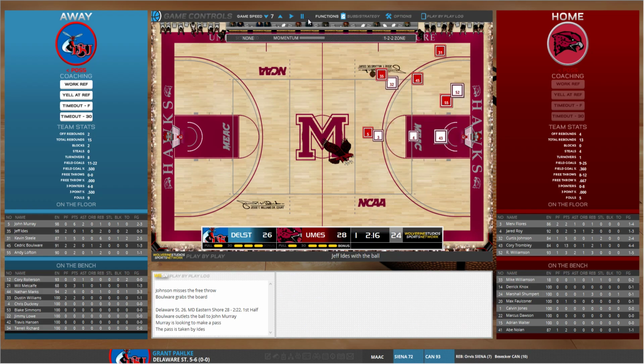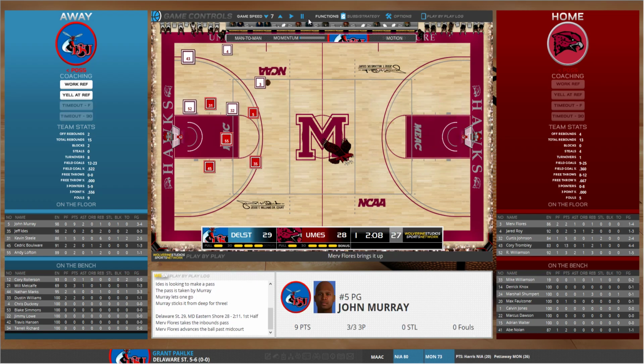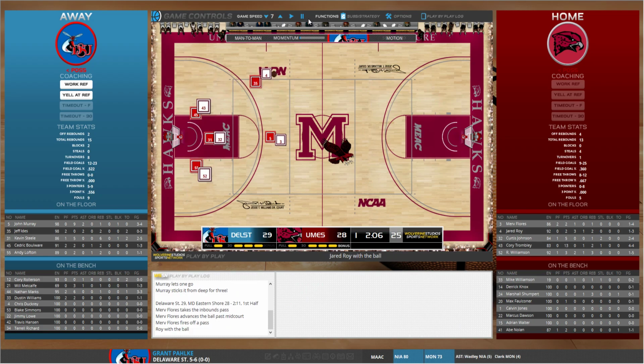Murray brings it up. Murray over to Ides on the right wing this time. Ides passes to Murray, top of the key. Murray takes the long 3, and he scores. 9 points for Murray. 3 of 3 from downtown so far. Eastern Hornets back up in the lead by 1.